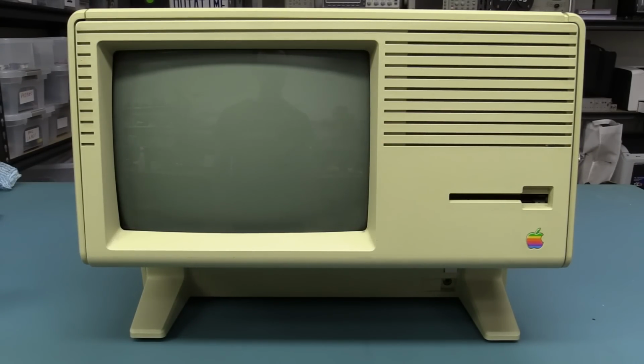And yes, I know what all you aficionados are going to say. Dave, you're pulling a Swifty. This isn't the original Apple Lisa. Well, no, it's not. This is actually the Lisa 2, which came out a year later, January 1984, but it's damn close to the original.